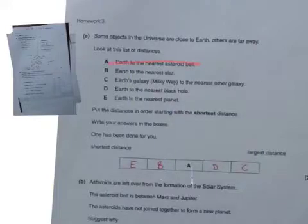A's already been done for us, so it's just either D or C. I would say C, galaxy to the nearest galaxy, is the furthest away there. So Earth to the nearest black hole, because there's probably a black hole in the center of our Milky Way anyway, the center of our galaxy, so that's going to be closer.